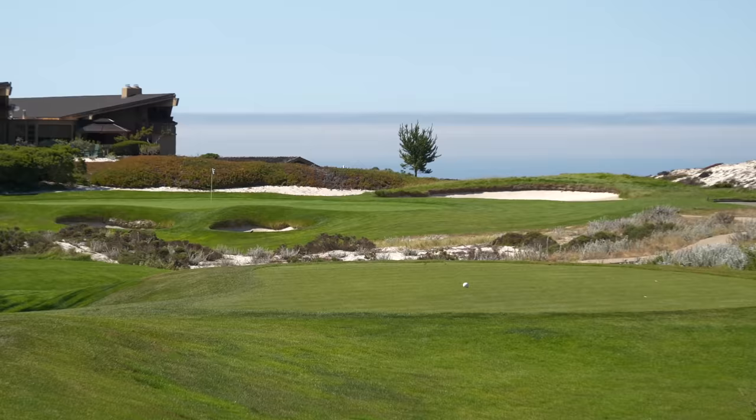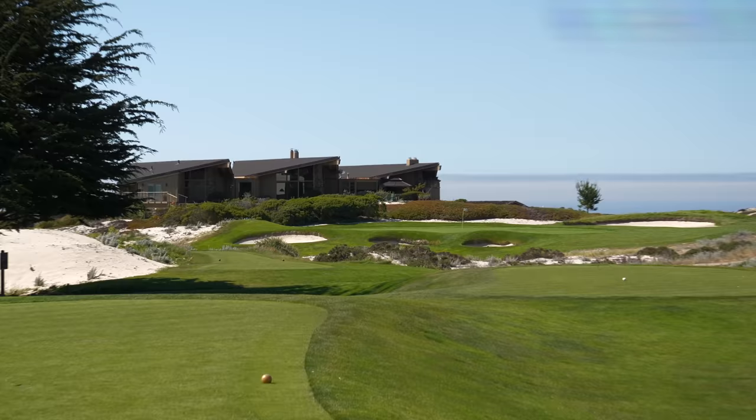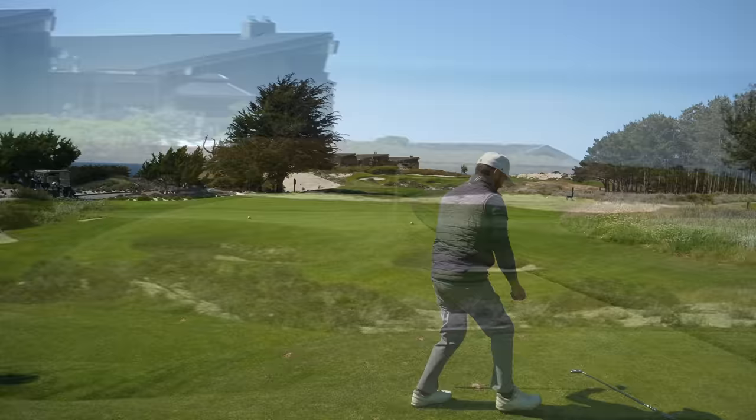JC trying to draw it into this wind, drawing a little bit, this looks pretty good. Oh man, good swing there. Going. Oh, what a shot. Wait, way to cozy that five up there.